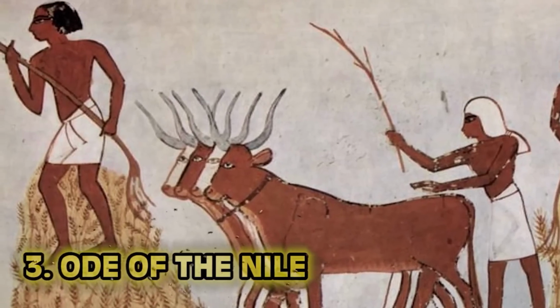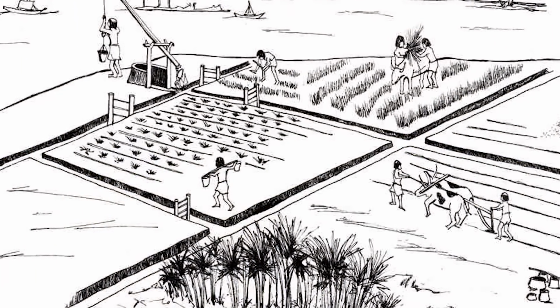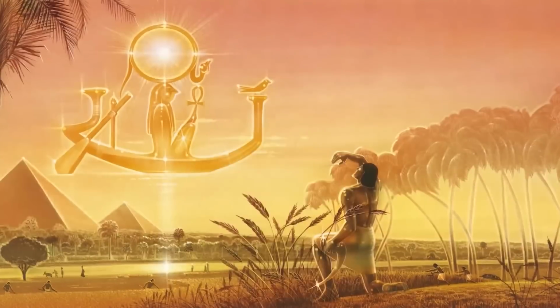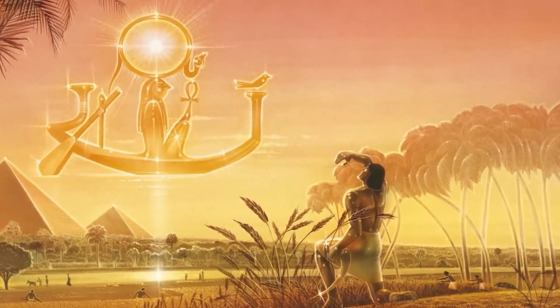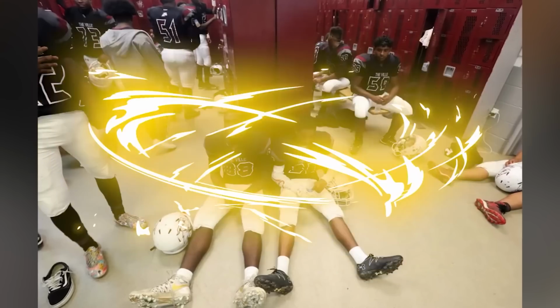Number 3, the Ode of the Nile. Imagine people working all day in the blistering sands of Egypt, where the sun beams down on you like, well, the sun in the desert, lifting massive rocks and carving them to shape. I don't know about you guys, but I would be sweating. And that also means I wouldn't be smelling too fresh, resembling that of a high school locker room.